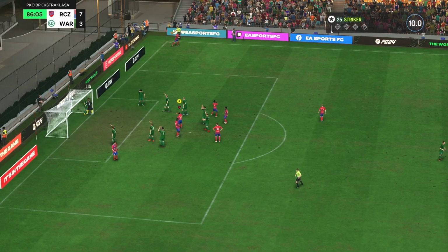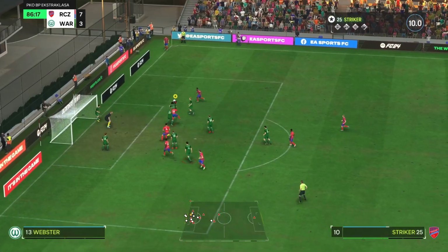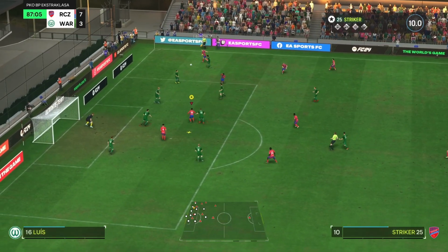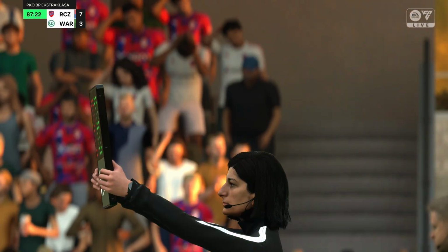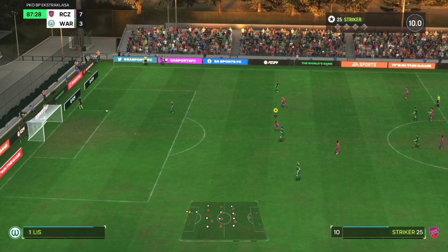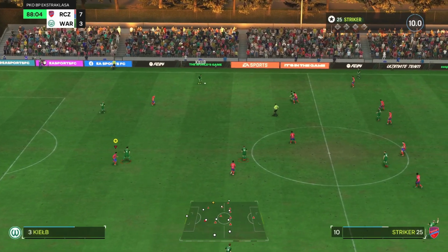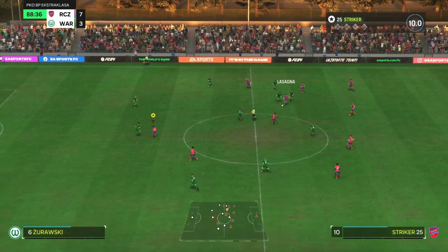Oh, a very fine header, but it wouldn't go in for him. Not increasing the pressure, another corner it is. The clearance wasn't decisive. And the cross into the middle. Well, he was closely marked, but the header well off target. Time for a change then. Well, showing good defensive judgment.